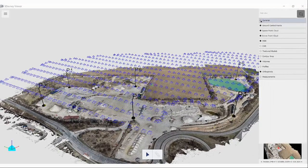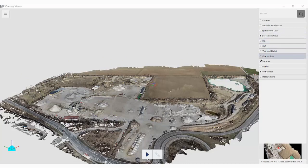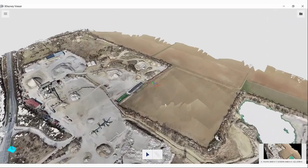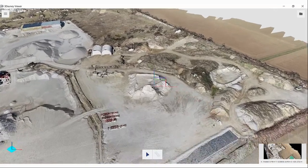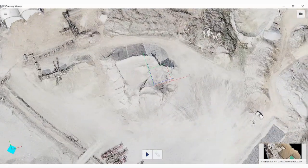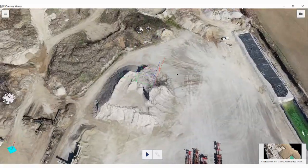I will now just turn off cameras, ground control points, sparse point cloud, also maybe the DSM model, volume calculation off, and close my 3D view. Once again, double mouse click just to fly through to our area of interest. The same option as in 3D Survey. You can increase the diameter of points to see better.